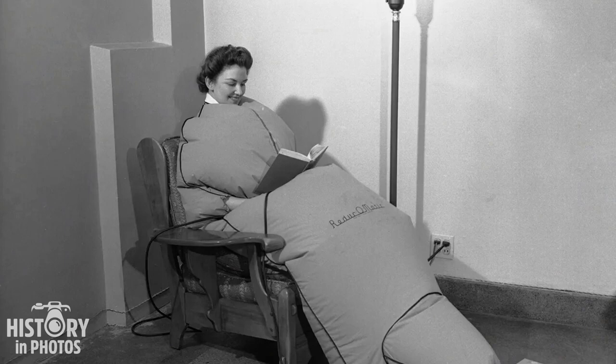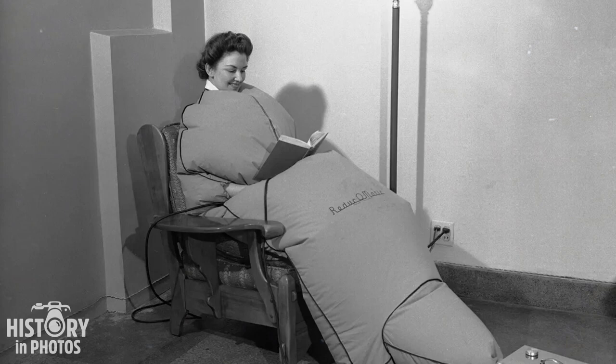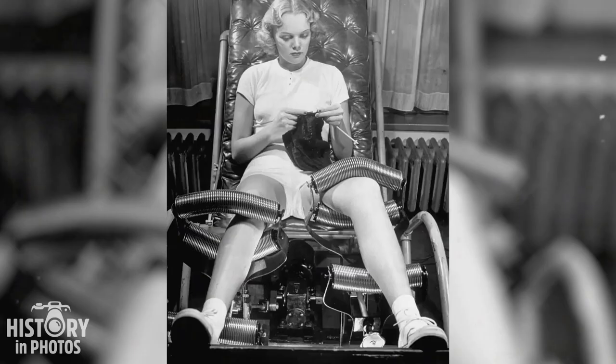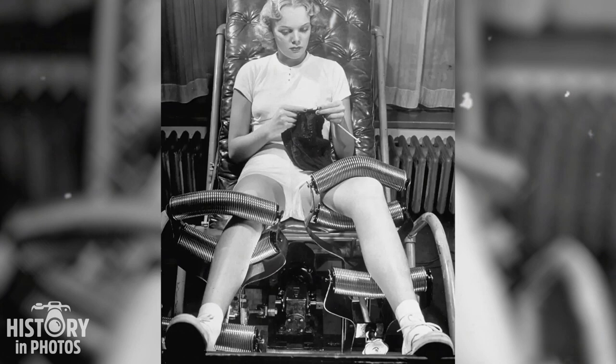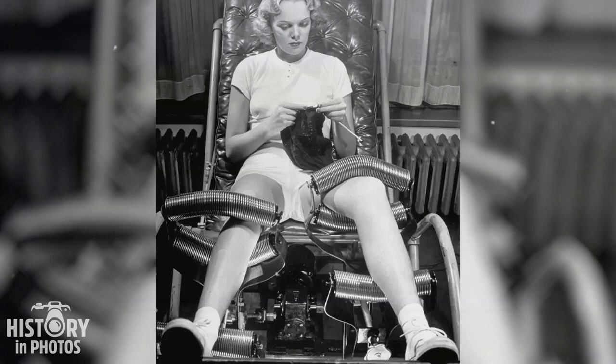It was believed that this sauna had the ability to melt body fat, allowing users to achieve their desired weight loss without the need for intense physical effort. During the 1940s, leg rollers gained significant popularity as gym equipment for toning and strengthening leg muscles. These rollers consisted of cylinders made of wood or metal, equipped with handles at the ends, allowing users to perform rolling movements up and down their legs.